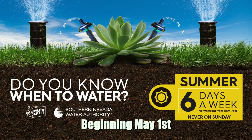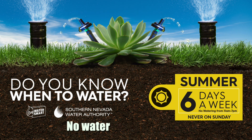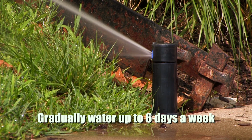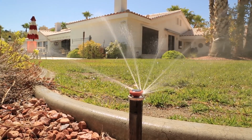Beginning May 1st, mandatory summer watering restrictions are in effect. Don't water between the hours of 11 a.m. and 7 p.m. and never on Sundays. You can water up to 6 days a week, but increase watering days gradually. By doing that, you're doing your part to conserve, and your landscape can tolerate it.